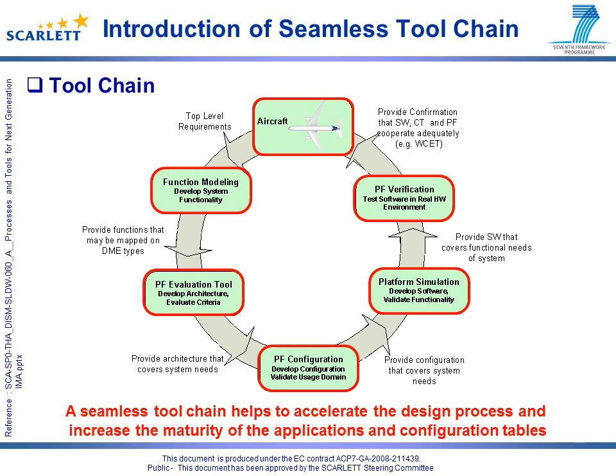Applications with the respective configurations are verified in the PF verification step. An extra verification step is required when respective simulations are not fully representative for certification issues. Different tools for automated configuration tests and functional verification have been developed in the frame of SCARLETT. The results of the PF verification step are verified loads that are ready to be loaded on the aircraft equipment. A seamless tool chain helps to accelerate the design process and increase the maturity of the applications and configuration tables.